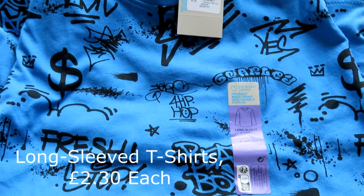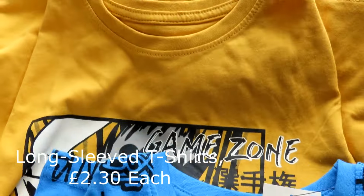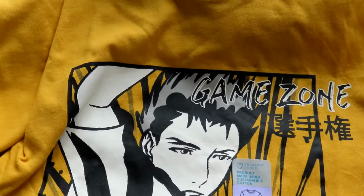Now on to Zach's things, and I'm starting off with the long sleeve t-shirts here. Again, they were £2.30 each. I just managed to get him two or three of those. He didn't need as many long sleeve t-shirts because he still had quite a few that were oversized. They were a bigger size.